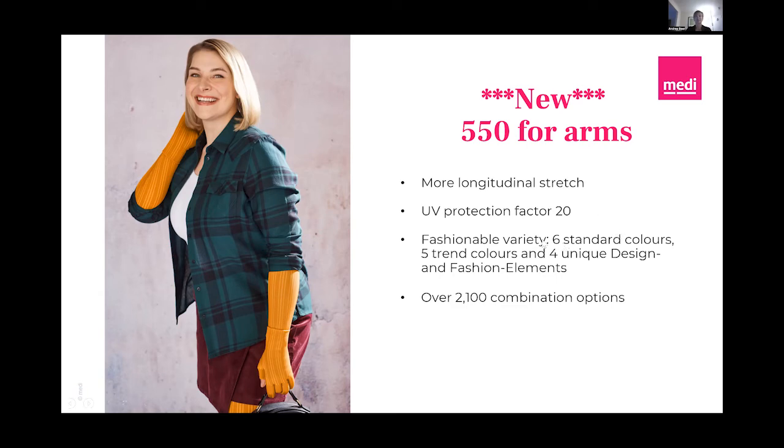And the 550 comes in, of course, 6 standard colors, which you have seen in the video, 5 trend colors, and the 4 design and fashion elements. So altogether for arm options, we have 2,100 combinations. For legs, like I mentioned, over 3,500, which will give everyone an option to find a garment that suits the needs and the fashion desire.